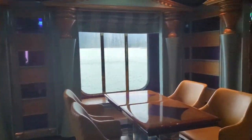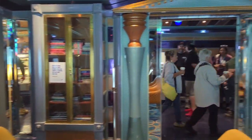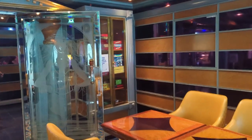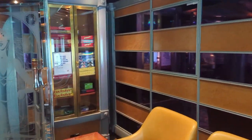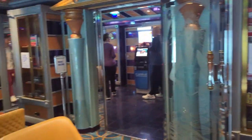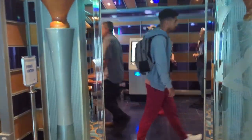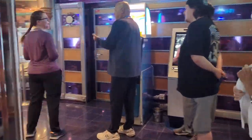This is basically their library and game room. They've got a small selection of books and a small selection of games. You're free to use them either in the room or take them around the ship. Just please do remember, bring them back when you're done using them so the next guest has a chance to enjoy them. This is a fun little room. We played card games a few times in here. Decent place to hang out.